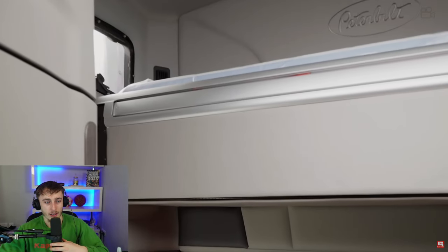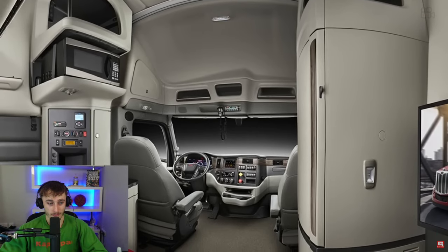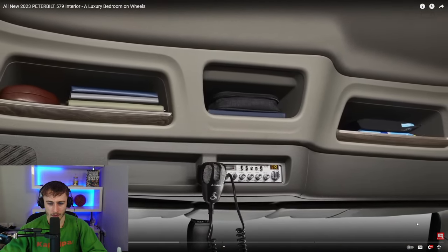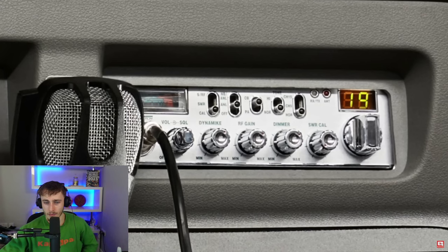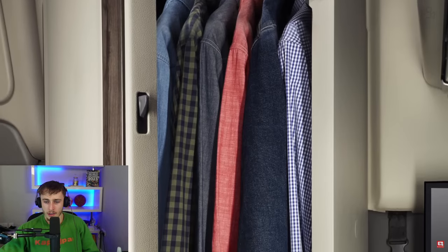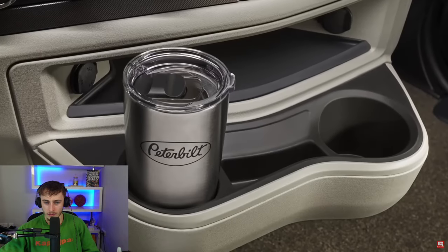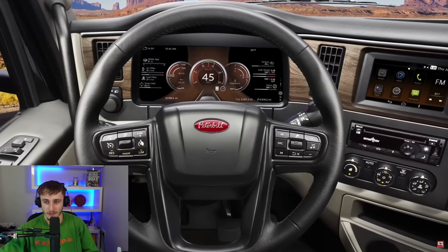How does this compare to trucks that you've had before, or that you've stayed in, or that you use currently? Is that a coffee maker here? I think it might be. Little wardrobe area. Some more cup holders.